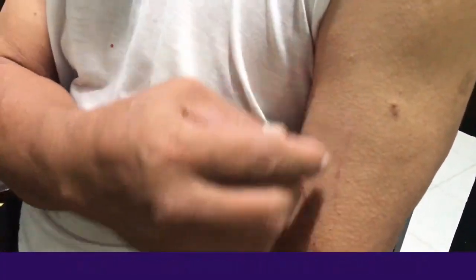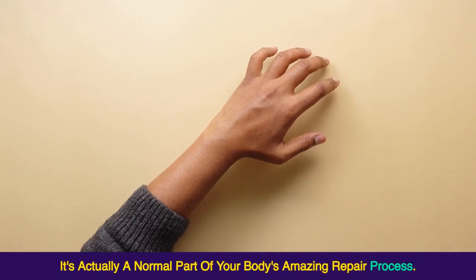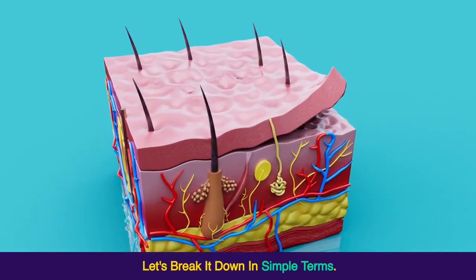Hey there! Ever wondered why wounds get so itchy when they're healing? It's actually a normal part of your body's amazing repair process. Let's break it down in simple terms.